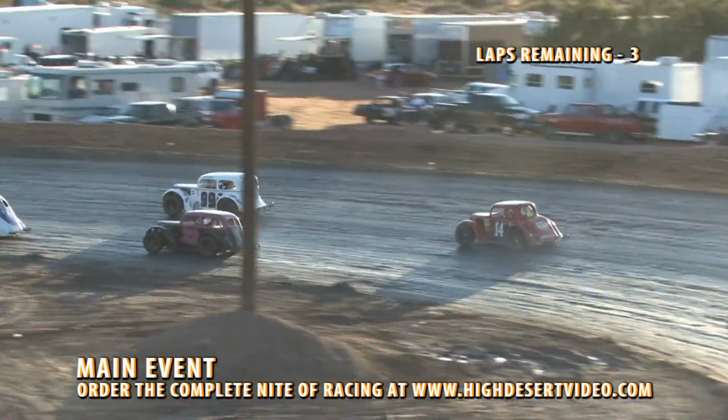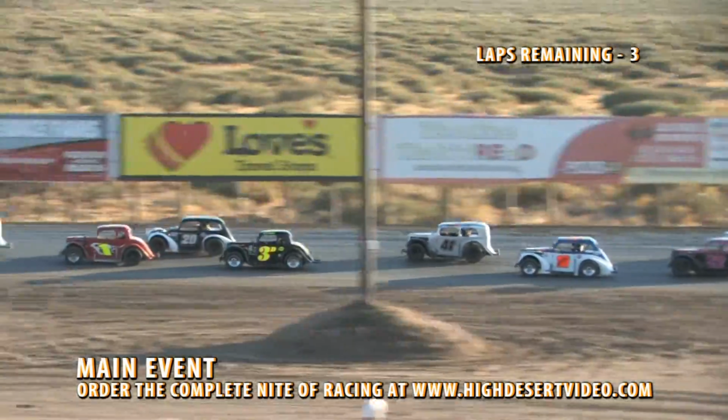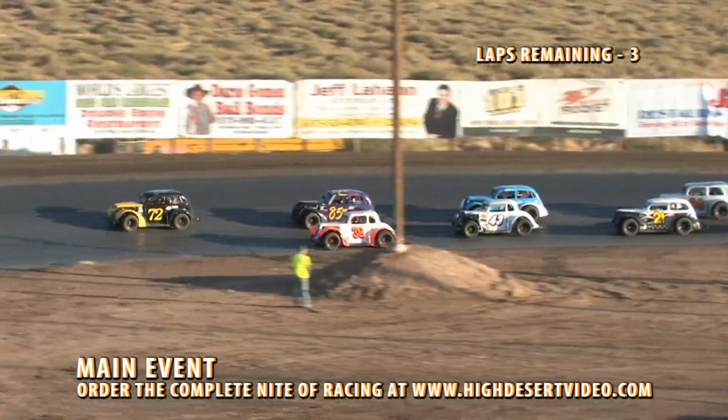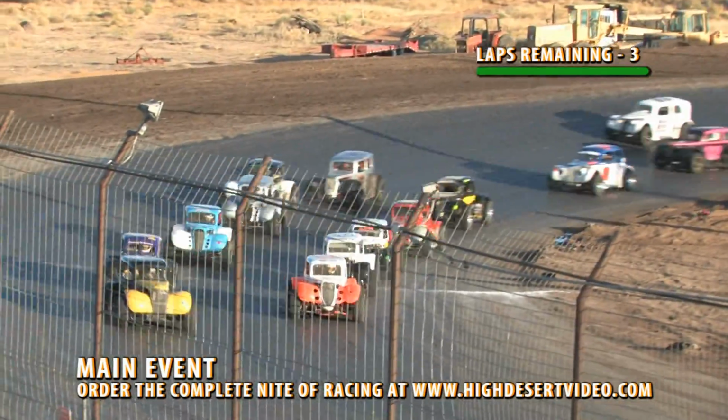So the cash can't be handed out, though, until Tech is complete. The top 5 all have to pass Tech here this weekend. It'll be the 43 of Kurt Barnett trying to get up into that weekend sweep. We'll see if he can get it done, but he's got Robert Shepard and Zach Powell and the 85M of Vince Malone right in front of him.